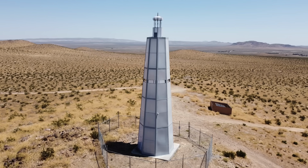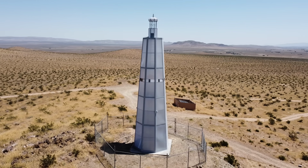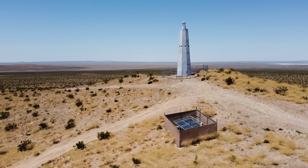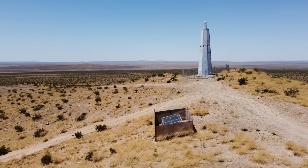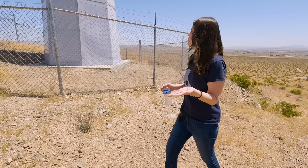The frame of the lighthouse is made of steel, and it's covered with semi-translucent polycarbonate panels. The lights inside are solar-powered LED Fresnels. Some people thought Hawkins was crazy for trying to build this. I mean, a lighthouse in the middle of the desert. I can see where the question marks would come in.